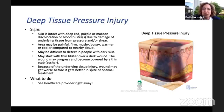And this is just a view of a deep tissue pressure injury. The skin is intact in this situation. It might be deep purple, red, maroon, or a blood blister due to damage of underlying tissue from pressure or shear. Sometimes when you just move your skin, especially as we age, if you move your skin, it could tear on the bed. And you may not realize it, but you're putting your body at higher risk for a pressure injury to start there.